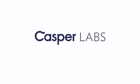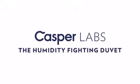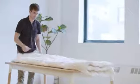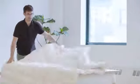I would definitely consider myself a duvet nerd. You guys might know Casper as the mattress company, but there's this faction of Casper called Casper Lab that lives in San Francisco, and we're kind of like the skunk works of Casper, working on the next new innovation in sleep. At Casper Labs, we feel quite confident that we've developed the best duvet.